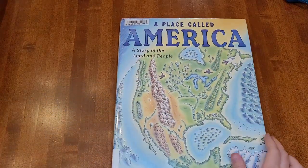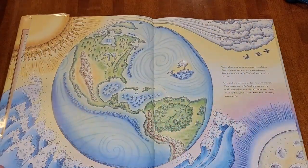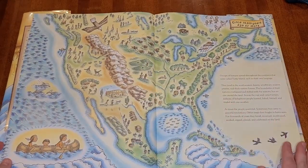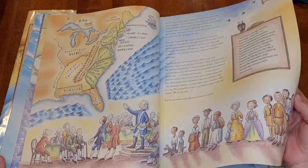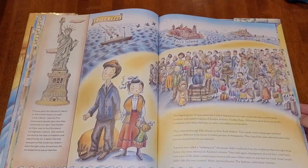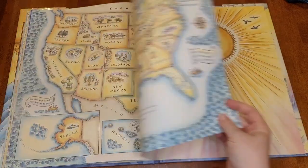This next book is called A Place Called America, A Story of the Land and People. And if you're looking for a more progressive version of the Betsy Maestro series, this is a pretty good substitute, I think. I was pretty happy with how they addressed different things here, and I think the illustration style is nice, and it's a brief overview of American history. So I don't know yet if we're going to incorporate this into our homeschool, but I'm really happy to know that it exists. So that was a cool find.